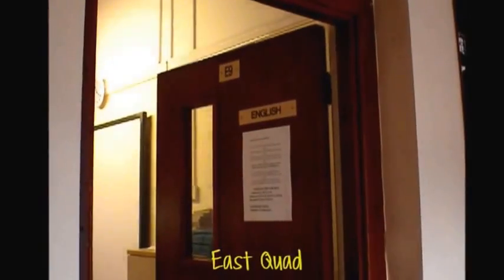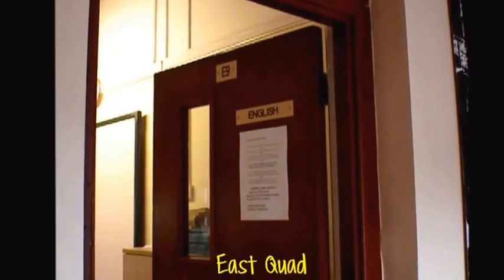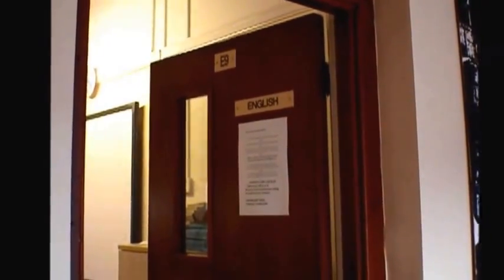Here is the East Quad. You'll mainly use this for geography, English, art and history. All the rooms begin with E for East. The numbers next to the letters will get bigger the further up the school you go.